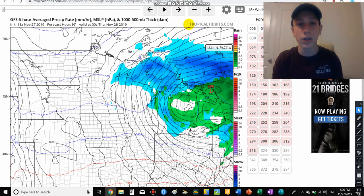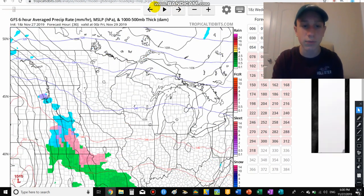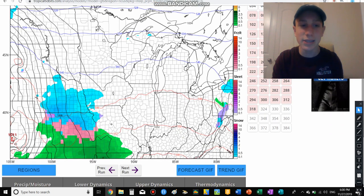Alright, now we're going to look at the GFS again, except we're going to look at Ezekiel as it moves through the north central as opposed to the west. So again, as that secondary low, okay, very weak. You can see 10, 11.